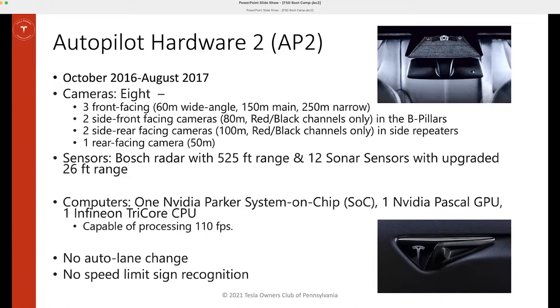There was no auto lane change in this product, and there was no speed limit sign recognition. It just happened that Mobileye had the patent on how to read a speed limit sign, and Tesla couldn't get around that patent for quite a while.